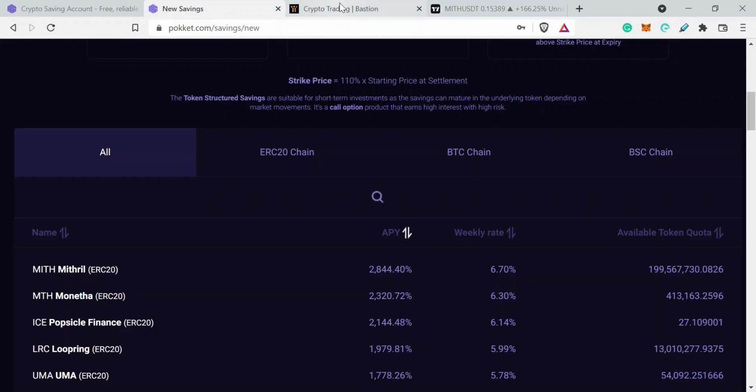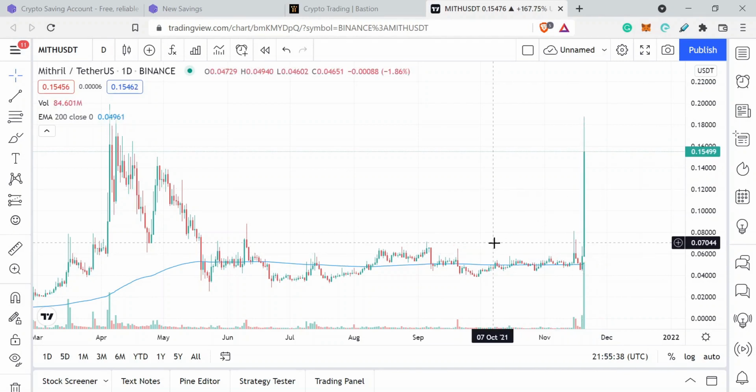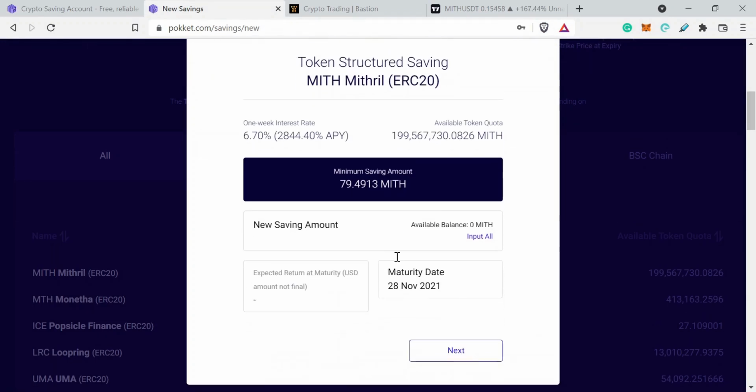So people who are investing today would now be waiting for 7 days, 7 a.m. in 7 days' time, to either collect their profits or automatically restake. And that's something that they do offer as well. You can automatically restake. So if I wanted to start this, all I do is put my Mithril in here. I'd have a maturity date of the 28th of November. Today is the 20th, so that's going to be 7 days' time. And I would click next.